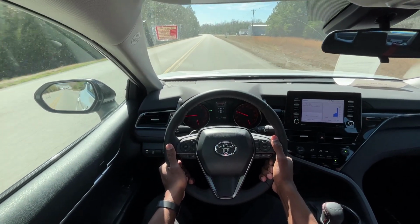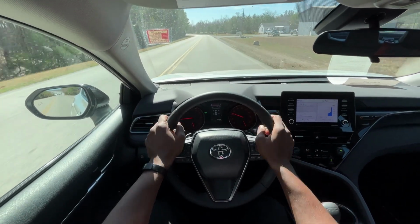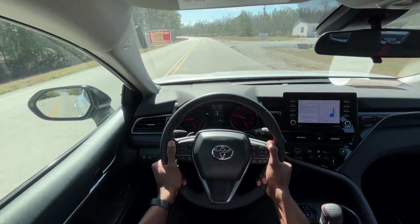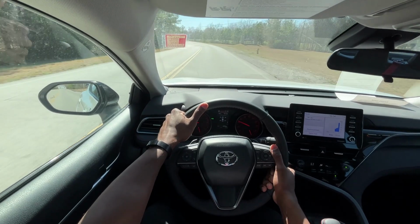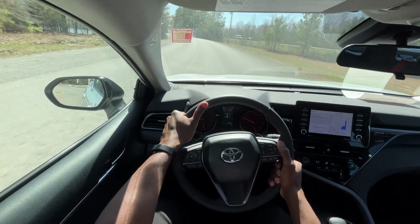It's kind of hard to explain, but I can feel everything in the steering wheel, which is what I want, especially in the sport mode. Just being able to feel the road. I feel like I could take this thing on a track and do just fine. So very impressed.